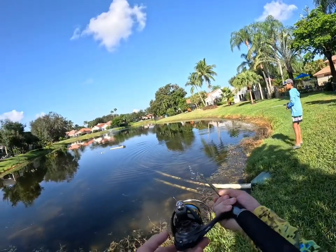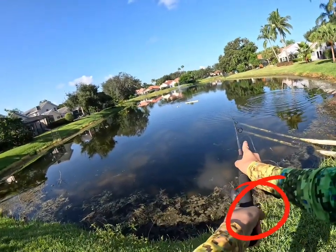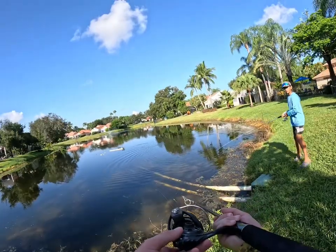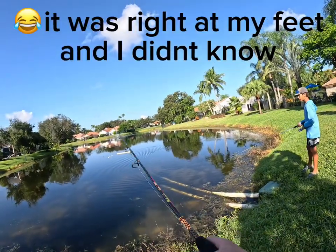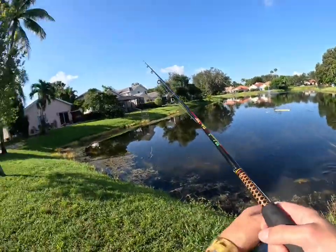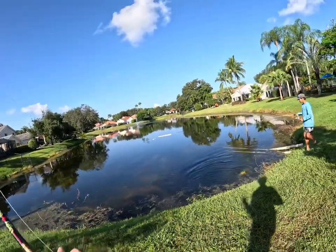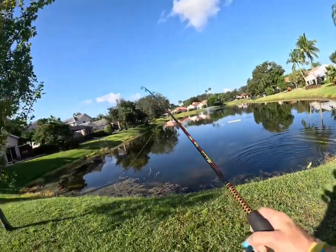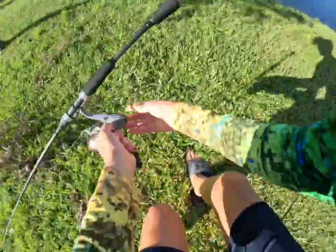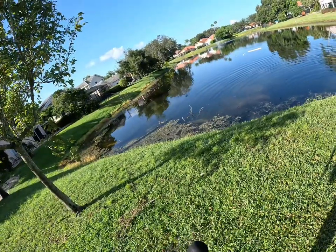What the hell? There's no reel on this. Fell off? Yeah. Bro, we just replaced that. Try and get that guy up. Oh my gosh. I gotta put this reel on. This one. Shoot. No, I gotta take this off and put the reel on that one.